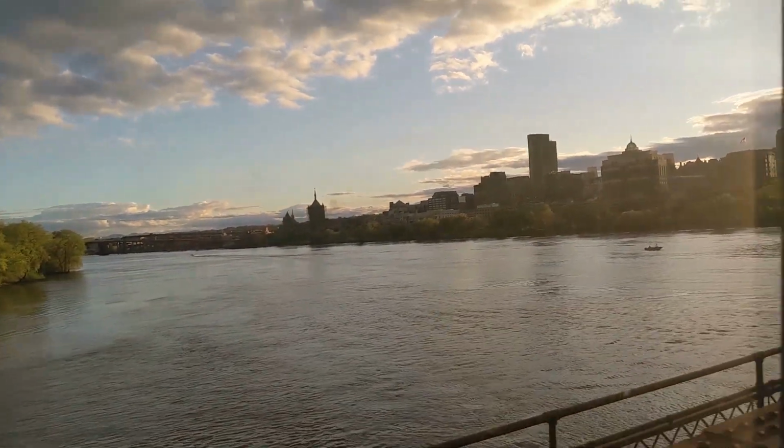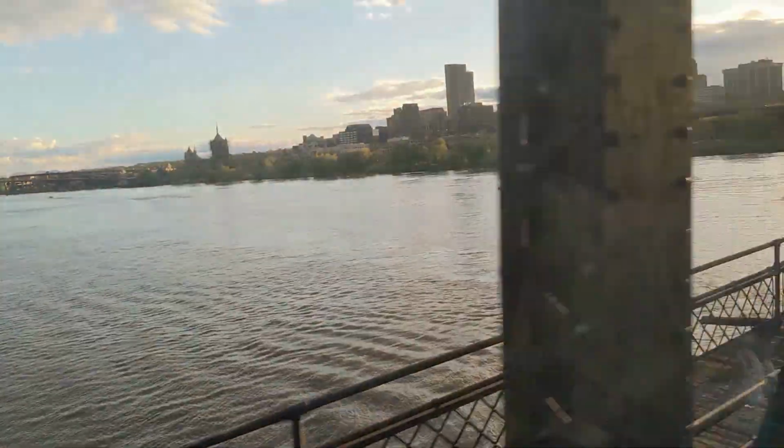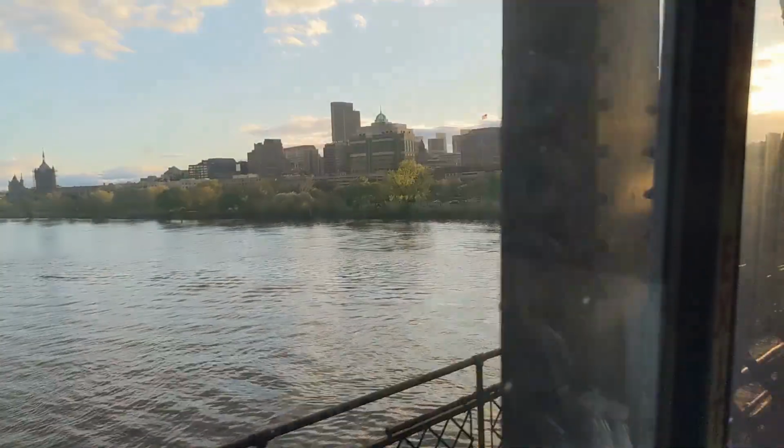Finally, after following the Hudson for what seems like a long time, we're crossing it, heading westward towards Chicago. There's Albany, or maybe that's Rensselaer. I don't know if it's like a Twin Cities name or what, but it's one of the two.